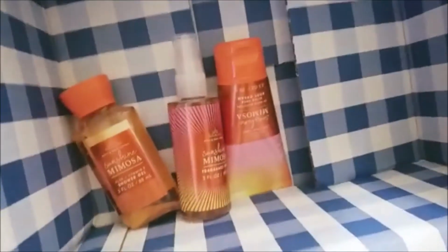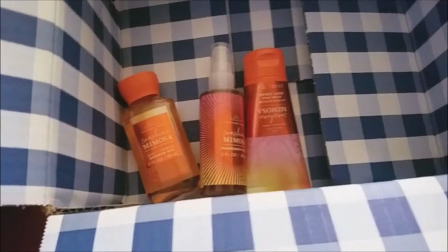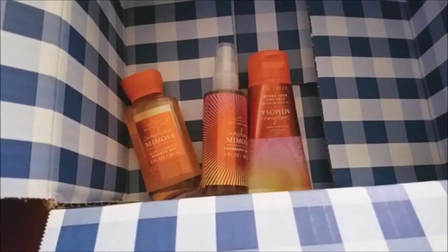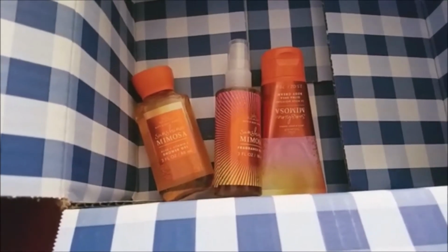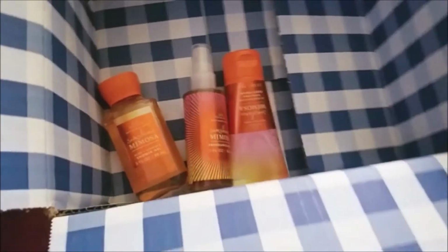I'm gonna do a whole review on this and I will let you guys know what I really think about it. Just to put this out there, it smells nothing like Champagne Toast, because I was thinking it was gonna smell like that because I think it has like a champagne note in it. But yeah, it smells nothing like Champagne Toast. It's like a summery scent, warm citrus, I guess. It smells really nice, you guys.